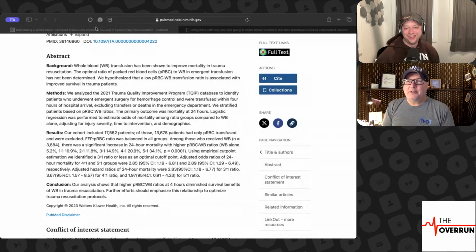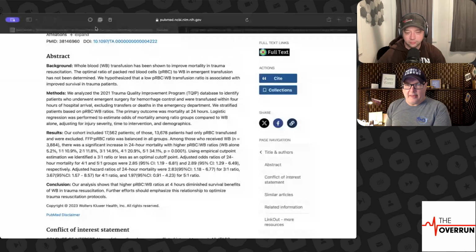Right, and it makes complete sense. This is something that's being borne out more and more, with more and more studies coming out of military medicine. People like Andrew Fisher and John Holcomb have done studies on this stuff back in the war on terror. Whole blood works. It makes sense. It's a more physiologically normal fluid than giving component therapy. With whole blood, you're getting 100% of the platelets and the clotting factors. You don't get that with component therapy.